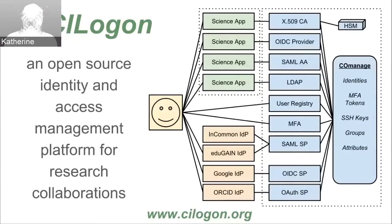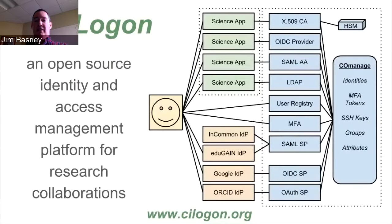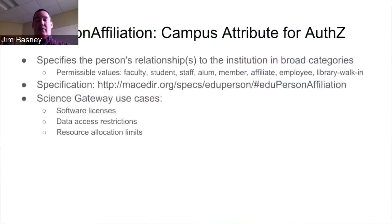Yep, good question. Okay, so thanks to Tom and Marlene for both mentioning CI Logon. I will just highlight some of the access management capabilities that are part of the CI Logon Identity and Access Management platform. There's an open source hosted platform that can be used by Science Gateways. And so one of them is for attribute-based authorization. We find that the EduPerson affiliation attribute or the EduPerson scoped affiliation attribute that we get from campus can be really useful for authorizing access to resources.